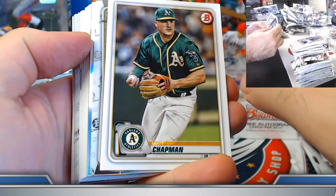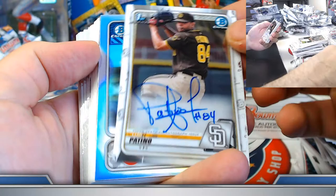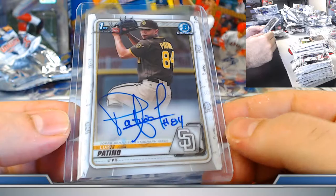Is a base auto on this one. Put it on the board. You know, that's a real nice auto for the San Diego Padres. Luis Patino. Ryan B. on the board, good sir. Albeit topped out on a refractor auto in that box. Patino. Solid hit indeed. All right, congrats on this one, and see if we can certainly add to it for you.